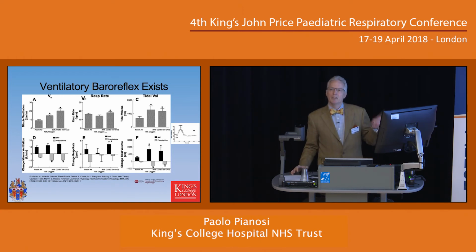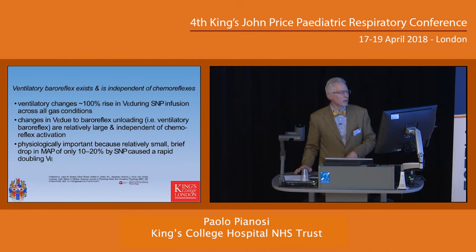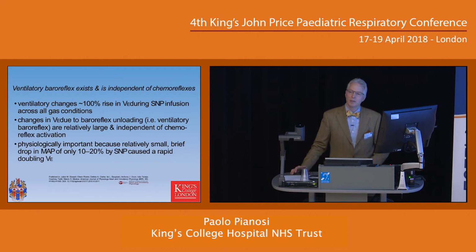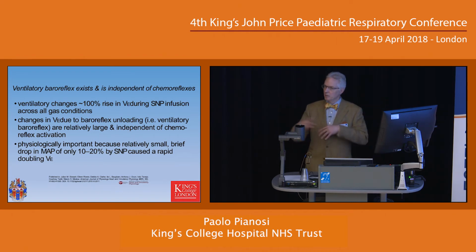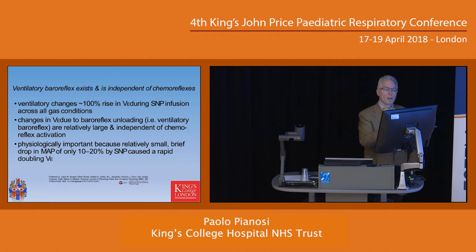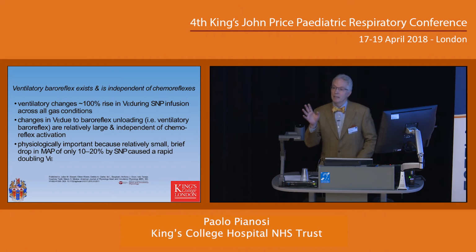So therefore, he was able to show that ventilation changed not because of gas mixture, but because of changes in blood pressure. And he showed about a 100% rise in ventilation during sodium nitroprusside infusion, which will cause a drop in blood pressure, across all the gas conditions. And this, called baroreflex unloading, is relatively large and independent of chemoreflex activation because it was the same across all gas mixtures. And this is physiologically important because he didn't cause much of a change in arterial pressure, 10 to 20%. And anyone could easily experience that, at least transiently, assuming the upright posture.